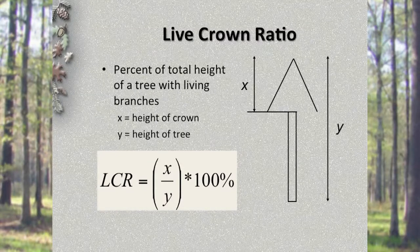Now I'm going to digress a little bit and talk about another concept we use in forestry called live crown ratio. And this is the relative height of the crown from the base of the canopy to the very top in relation to the total height of the tree expressed as a percentage.